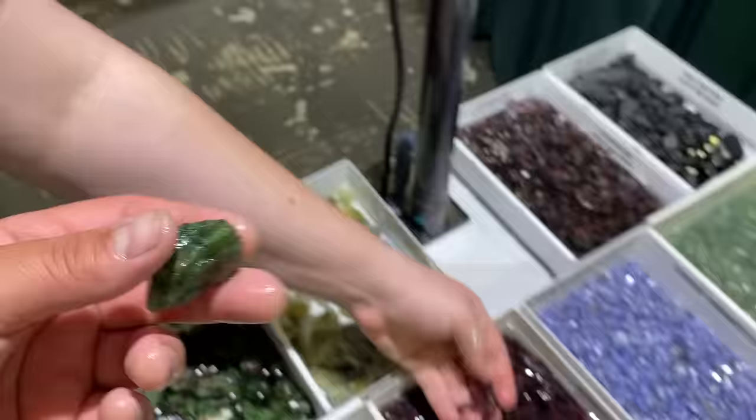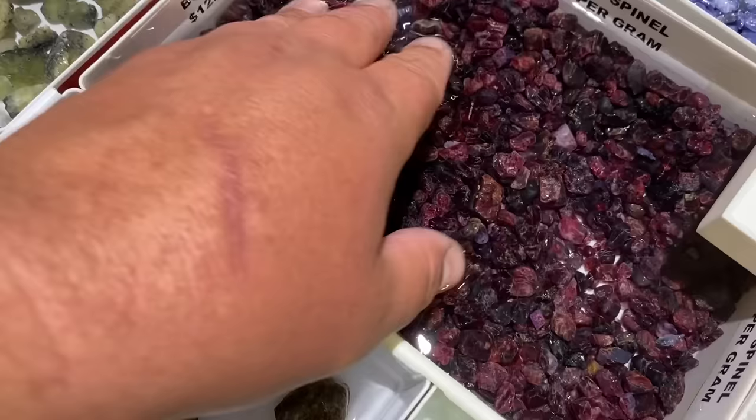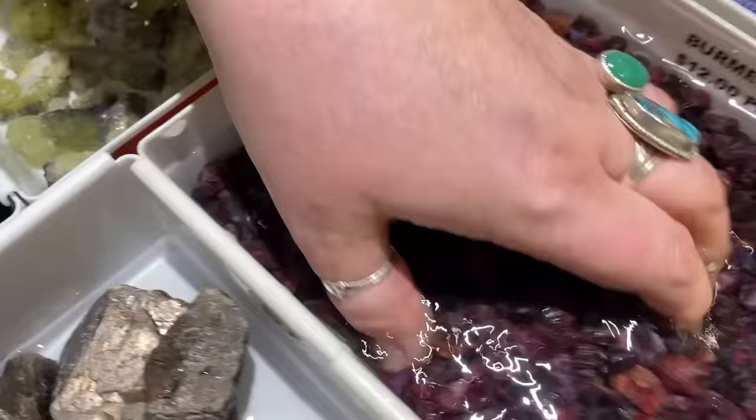Aren't these fantastic? Do you think mermaids have treasures like this in their cave? For sure, mermaid treasure. A bunch of grape agate. Grape agates. That's the way they sound. Sensory play here. Get another handful for me.